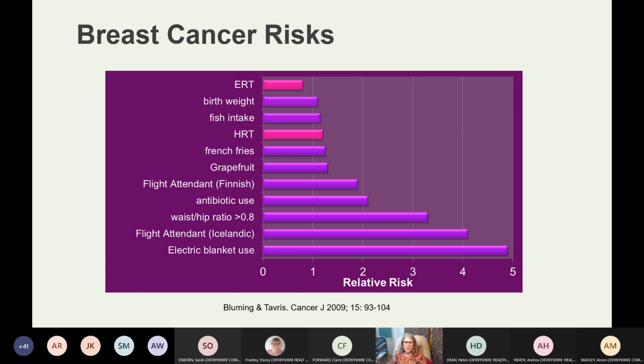But look at the other things that are on here. The other things that people have studied that increase the risk of breast cancer, relatively speaking, and this is not absolute figures, are things like eating grapefruit, taking antibiotics, being an Icelandic flight attendant, and using electric blankets. I put it in a little bit tongue-in-cheek, really, but it's just to show that it makes a difference whether you look at risk as a relative risk compared to something else, or the absolute risk in terms of numbers.